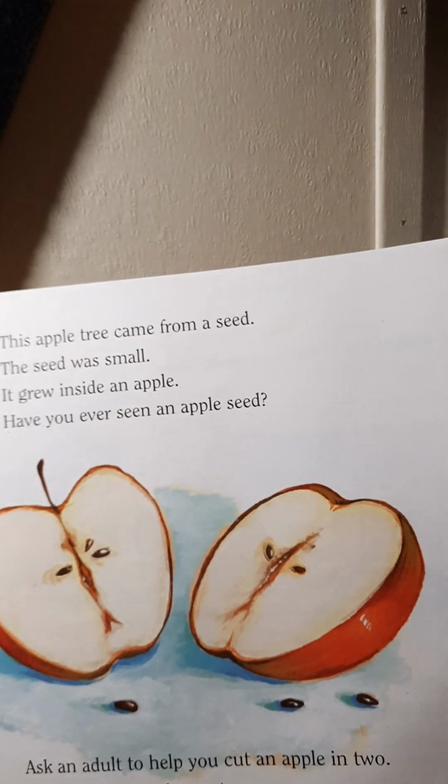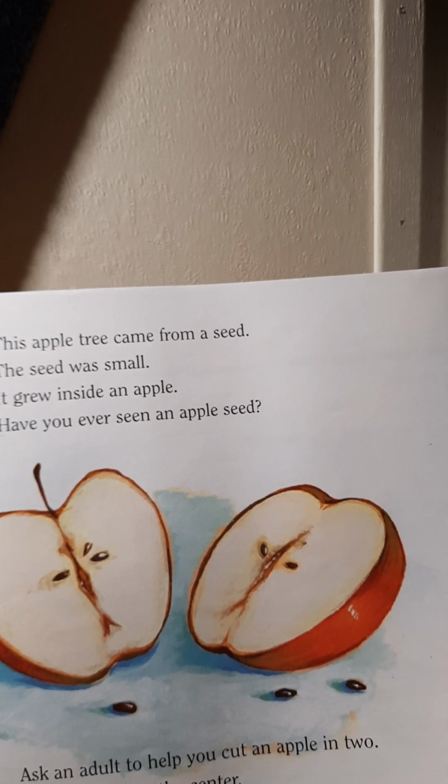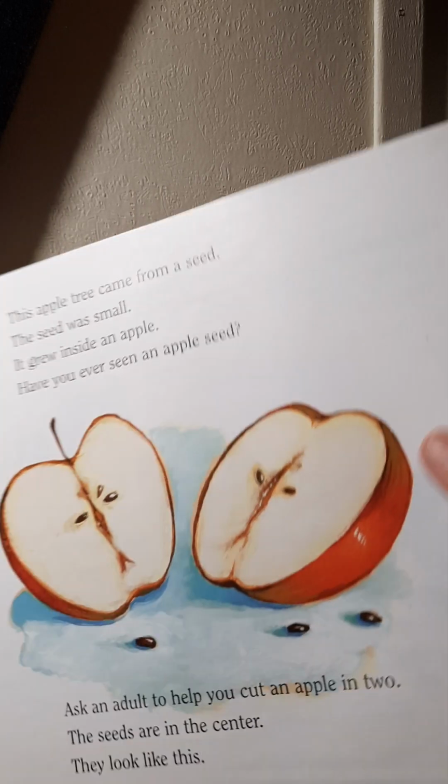This apple tree came from a seed. The seed was small. It grew inside an apple. Have you ever seen an apple seed? Ask an adult to help you cut an apple in two. The seeds are in the center. They look like this.